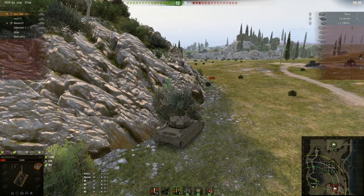Now I'm just gonna wait here a bit. I'm gonna wait for my team to move up and maybe one of those other guys to spot. You know, at this point I'm a pretty hurting puppy, and yeah, I really don't want to get pegged by that Marder 38T.